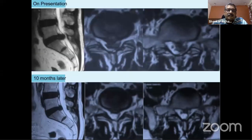So let us look at this disc prolapse, because when you graduate and become consultants at different places in the country, suddenly you get an MRI with a large disc prolapse like this. And I have seen a lot of times patients getting operated for large disc prolapse because it occupies almost 80% of the canal. So it is very important to know that sequestrated disc normally resorbs because of macrophages, phagocytes, and things like that. So they resorb over a period of time.